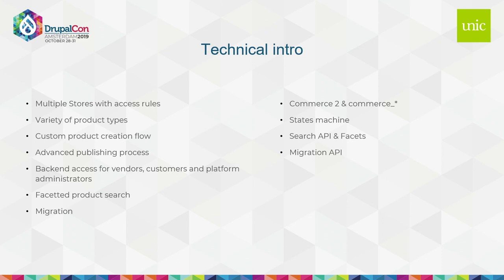Commerce 2 did the heavy lifting. It was a solid base. It gave us product types, stores, orders, a checkout process, and the whole commerce ecosystem. We did not use the Commerce Marketplace module. It wasn't a fit for us. It was too far from our case. We checked that out. We also used the State Machine module for the publishing flow, Search API and Facets for sure, to name just a few.